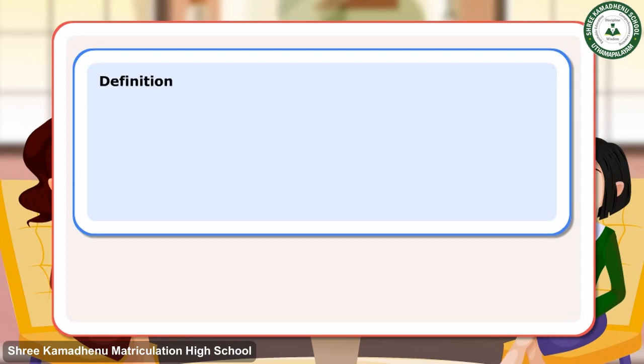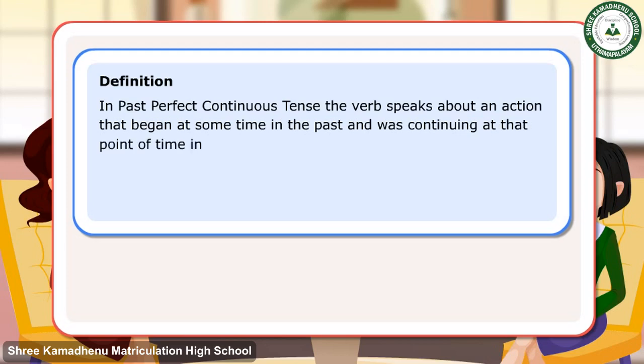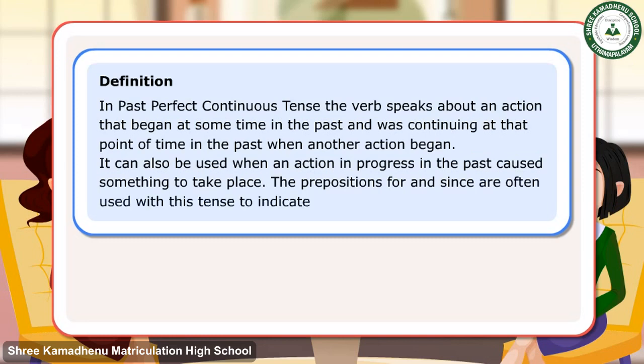Definition: in the past perfect continuous tense, the verb speaks about an action that began at some time in the past and was continuing at that point of time in the past when another action began. It can also be used when an action in progress in the past caused something to take place. The prepositions for and since are often used with this tense to indicate the time period involved.